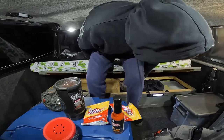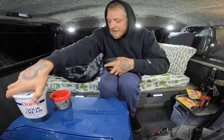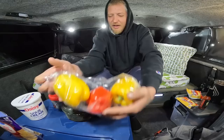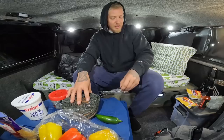Let's just toss this under the bed. That'll do. And of course, now that I set everything in my cooler, I need to grab stuff out of my cooler. All right, we've got sour cream, shredded cheese, some peppers that have probably seen better days, and then I picked up another jalapeno pepper today. So we've got a big old jalapeno to go on there, and we're going to chop a little bit of that up and throw that in there, but I'm going to get this chili cooking on the Jetboil here, and then we'll chop some veggies up and throw it in there.